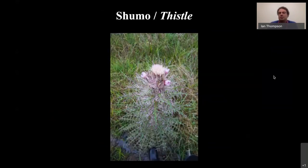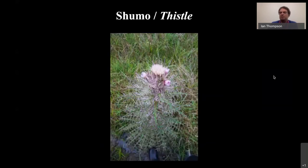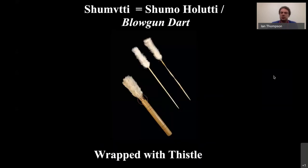Shomo is the Choctaw word for thistle. Thistles have a bad reputation, but there are 47 native species. Choctaw word for blowgun dart, shomati. That comes from Shomo holoti, and that means wrapped with thistle. These blowgun darts have fletchings that are wrapped around the ends of them to seal the breech so that the dart can go through the gun when you puff it. Those fletchings are made out of these feathers, made out of these flower petals when they dry. Without those thistles, you couldn't have Choctaw thistle blowgun darts.